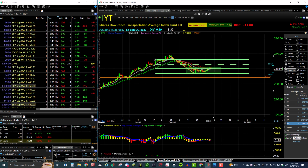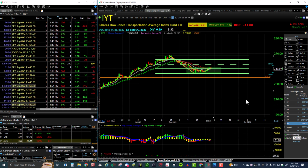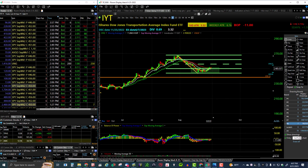If we put the quad lines in, you can see we're all the way back into quadrant 1. Still stuck in quadrant 1. IYT transports not looking good at all. All right, so now let's go take a look at financials.